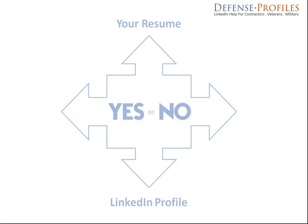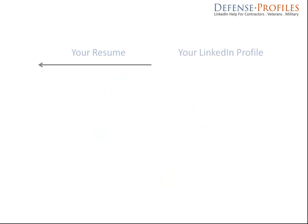your resume and your LinkedIn profile are both parts of the vetting process that a recruiter or human resources person is using. They're trying to figure out, should I say yes or no to this person in the context of whatever they happen to be trying to fill. So your resume is a backwards looking document, meaning it primarily talks about what you've accomplished, your education, your training, the previous jobs you've had, strengths that you have, and so on.